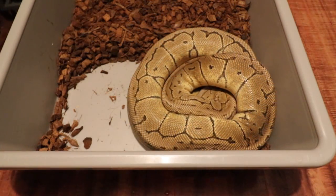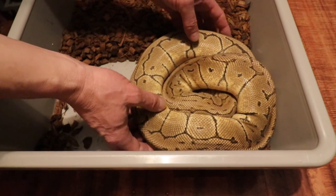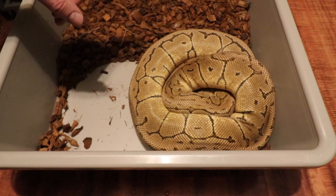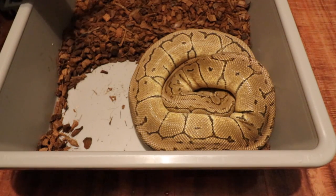Here's a nice big lemon blast. She's been eating really well. I paired her up with my coral glow. I'm really hoping for the pinstripe coral glows. I don't know if you've ever seen pictures of them, but they are really stunning. I'm tempted to hold back a pinstripe coral glow just because it's such an awesome snake.